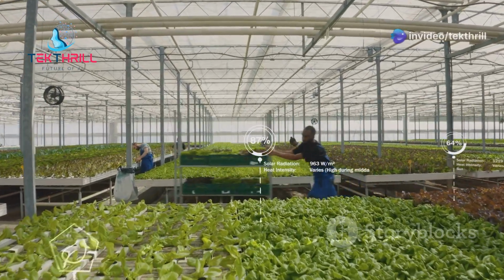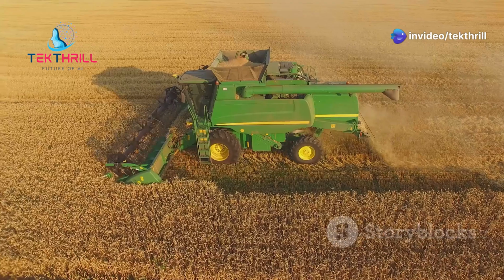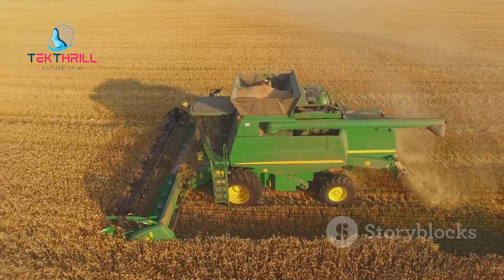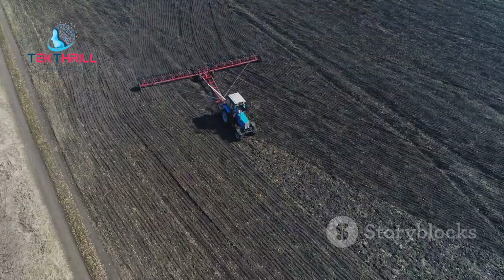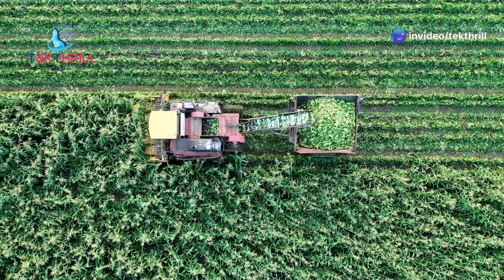So what does the future hold for AI in agriculture? Well, the possibilities are endless. As AI technology continues to evolve, we can expect even more innovative solutions to farming's biggest challenges. We might see self-driving tractors that can plant, water and harvest crops without any human intervention.